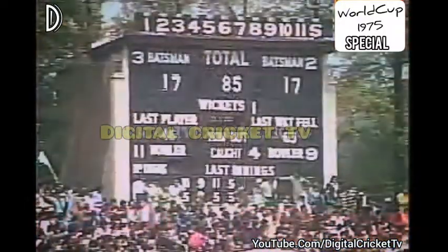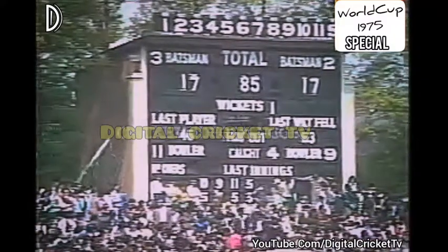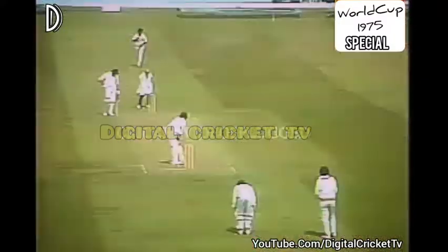No chance of cutting that off. Beautifully timed by Ian Chappell. 85 on the board now for Australia. They're just getting away a little bit. Fine shot again. There is a man out there now at deep square, but he fails to pick it up.